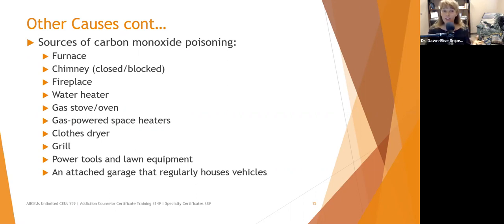I know in the winter, sometimes we get into our car and we turn it on and we let it run and warm up. Well, even if you've got the door open, some of that carbon monoxide that's building up in the garage is not going to go out the door. Some of it may filter into the house.